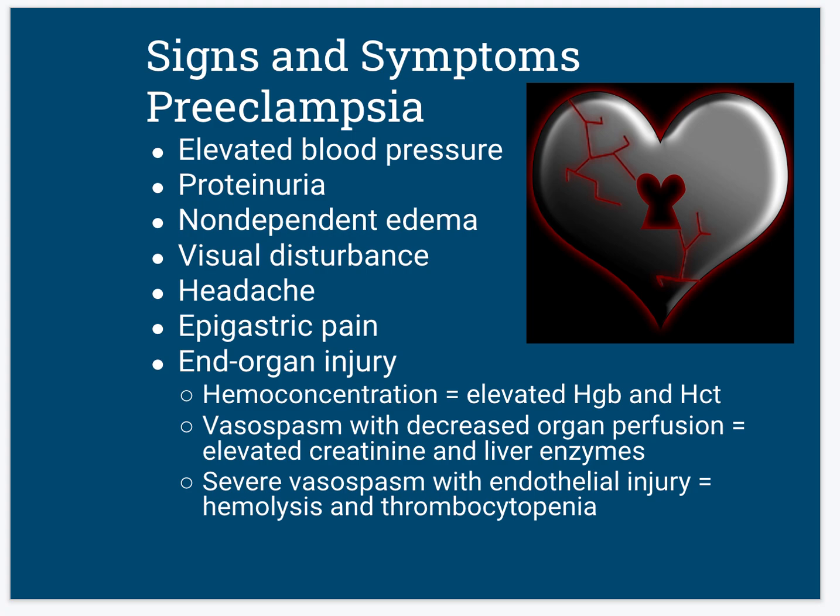Visual disturbances, so the blood pressure, proteinuria, and visual disturbances are probably the big ones. Headache is a big one, epigastric pain, and then end organ injury, where we see things like the elevated hemoglobin and hematocrit, vasospasm, which would lead to elevated creatinine and liver enzymes, and severe vasospasm that would lead to endothelial injury, which is why we get hemolysis and thrombocytopenia.